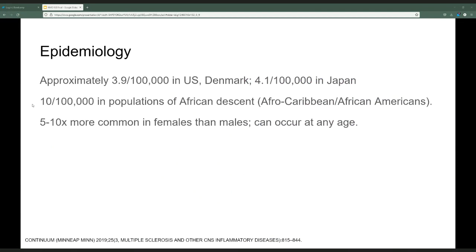The geography is also interesting in terms of its distribution, where multiple sclerosis is more common in regions farthest from the equator, where NMO represents a higher proportion of the demyelinating disease. We see this as aquaporin 4 IgG positive, where MS prevalence is low. MOG's geographic distribution is not as well understood.